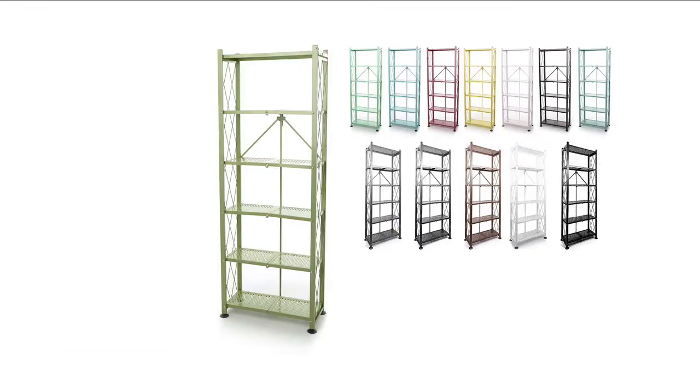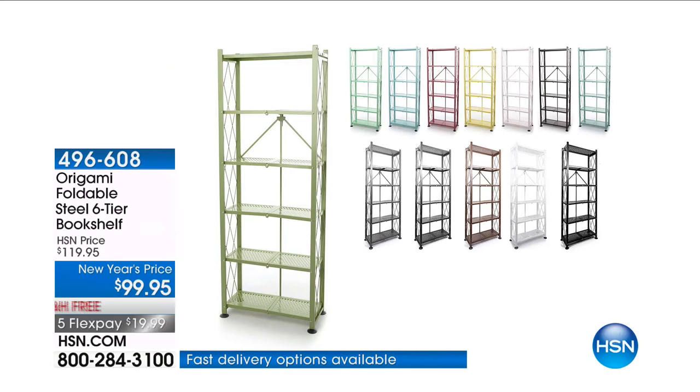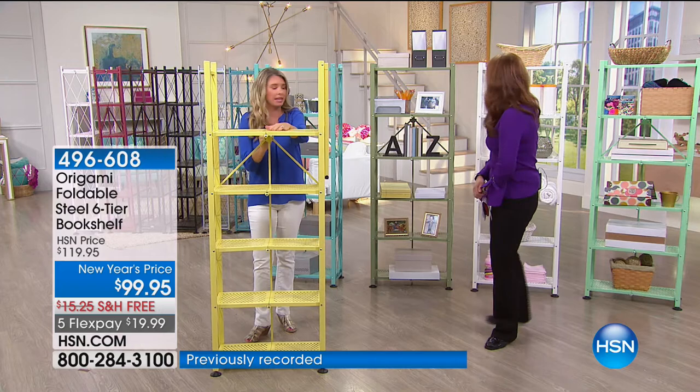We finally have the colors back. Oh my gosh, yes. Do you know what? I've never gotten to sell the yellow on this. You haven't? I've never gotten to sell the yellow. Love the yellow. And you know what? I've never had this color. Sage. Isn't that gorgeous? Sage.